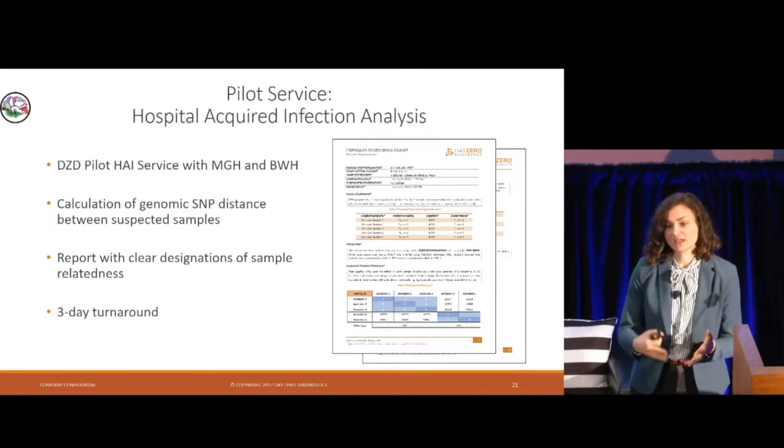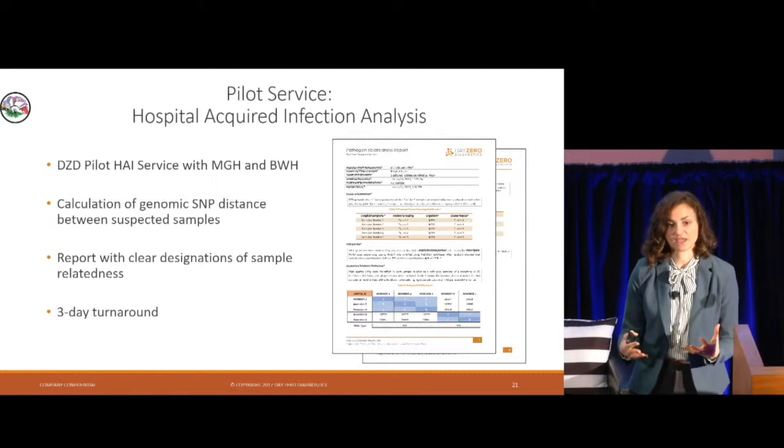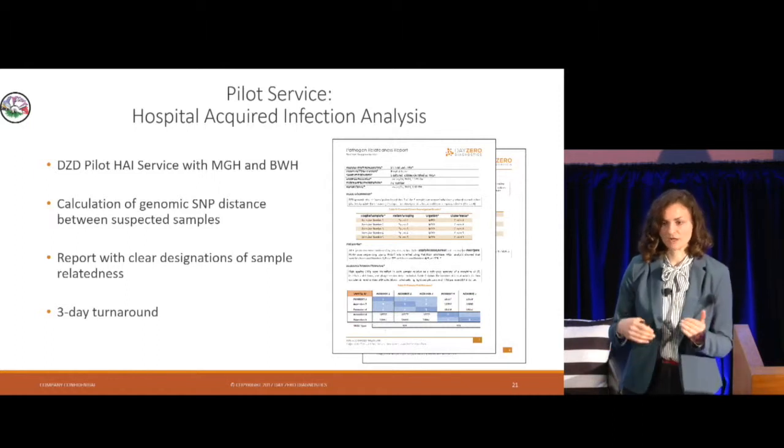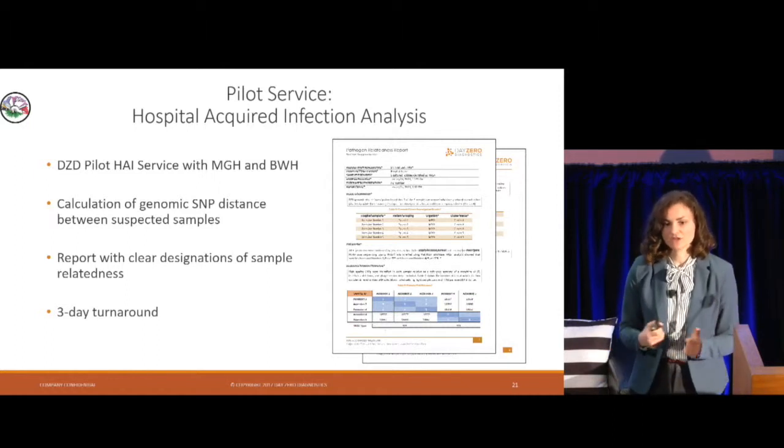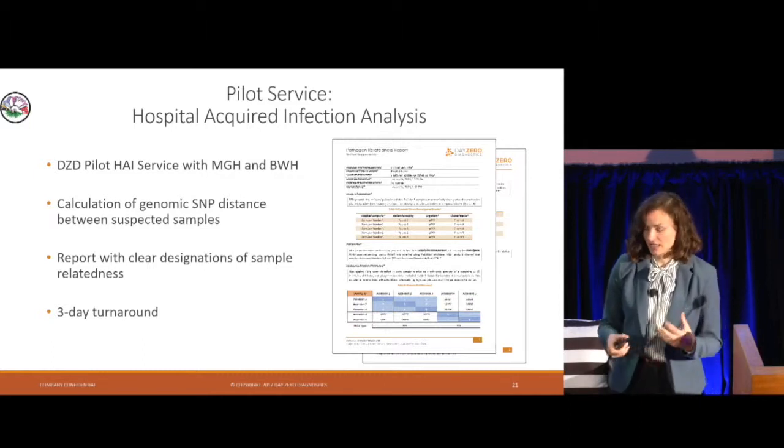And this is something that they can then use, and they can cross-check with the epidemiological data that they have about these patients to be able to say, okay, here's how we understand this, are we going to do an intervention, are we going to clean the ward, et cetera. So this is just one of the ways where we think that whole genome sequencing is going to modernize the way infectious diseases are diagnosed and treated in hospitals.